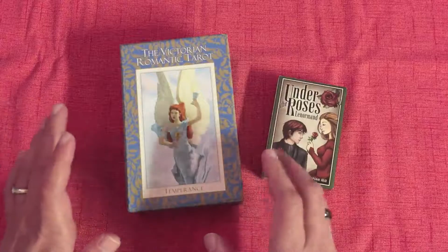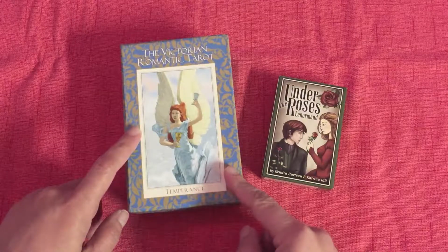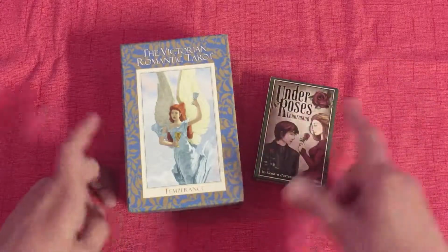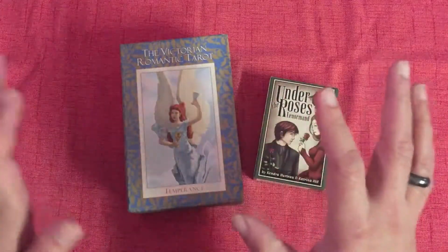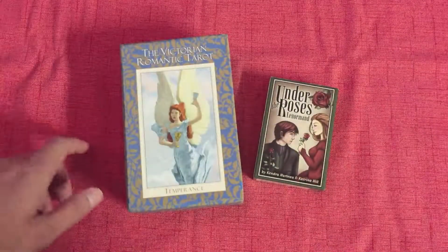So since the theme is romance, I'm going to use my Victorian Romantic Tarot deck. And for the Lenormand, I chose the Under the Roses Lenormand because, roses. Why not? So let me go shuffle the deck and I will be right back because we're going to make a spread and then we're going to go read it. Okay? All right. I'll be right back.